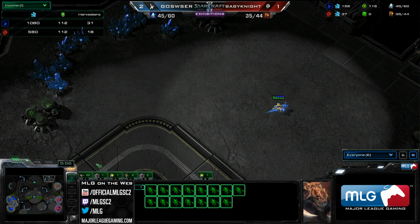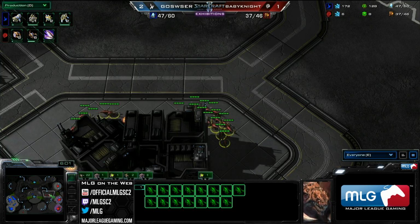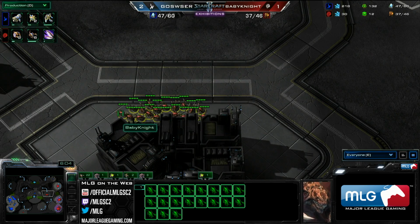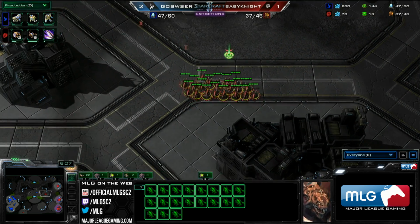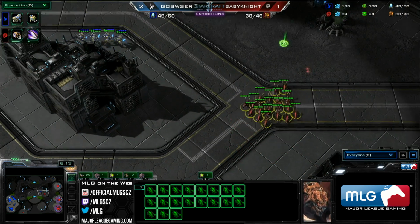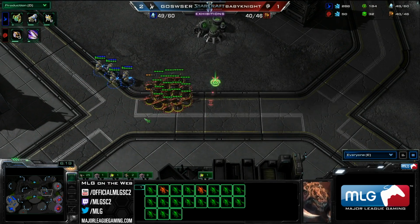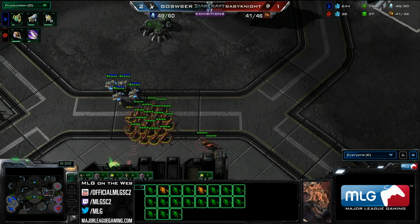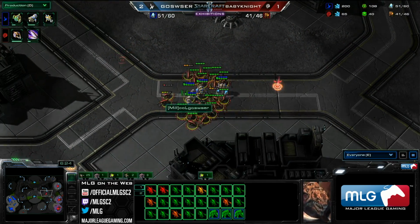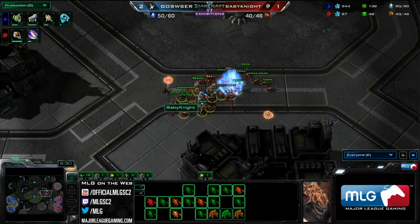But for Zealots moving out... BabyKnight has 18 Harvesters to Goswser's 31. Yeah, BabyKnight, I guess, doesn't believe in building drones too much. He's building a lot of Zerglings. Yeah. I mean, is he going to try to overrun the front, or does he just want to make sure he doesn't die before Zealots? He doesn't actually need this many Zerglings to hold off four Zealots. He's just worried about the Zealots. He just really wants to kill those Zealots. The Zealots will die. He wants to make sure they are really dead.